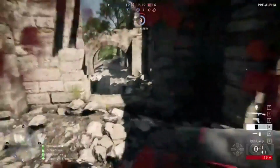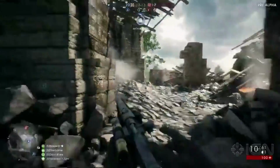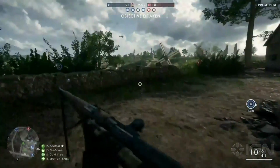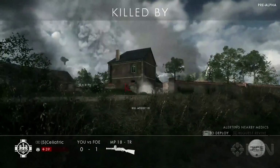Well, obviously we've seen a lot of weapons here so far. We've seen gadgets and things, but maybe people don't know all the weapons that are on offer. So, first of all, you've got semi-automatic rifles. You've also got SMGs, LMGs, shotguns, sniper rifles, and you've got some pistols in there as well. So there's a full set of weaponry, just like you'd expect from a Battlefield game.